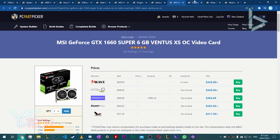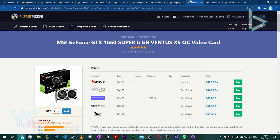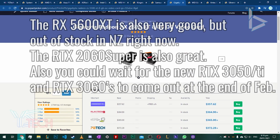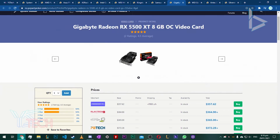So we've got two options here. We've got the Gigabyte Radeon RX 5500 XT 8 GB version, and we've got the MSI GTX 1660 Super 6 GB at $429 from First Wave. The difference between them, they're very comparable in terms of performance. The 1660 Super does show a little bit better performance than the 5500 XT, which is good, but you're going to be spending more. These cards are very expensive, keep that in mind.